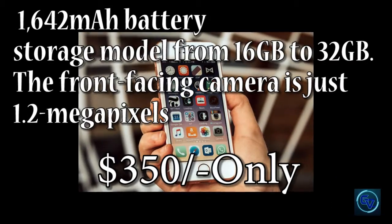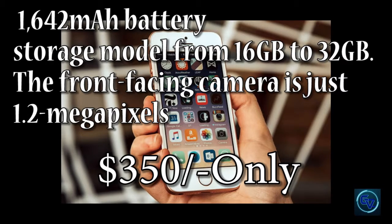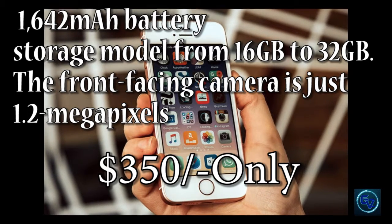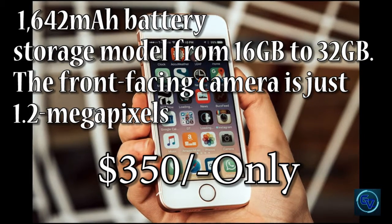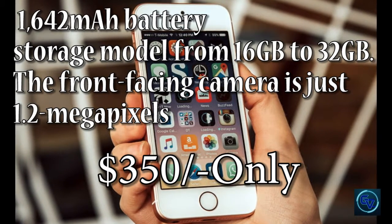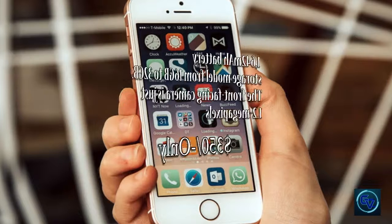There is a 12 megapixel main camera that takes sharp, natural looking photos, with support for live photos. You also get Touch ID, Siri and NFC for Apple Pay. The 4-inch screen matches the 6s for pixel density, so it's sharp and clean. Its battery is only rated at 1642 mAh, but it still delivers above average stamina. Apple has also upgraded the base storage from 16 GB to 32 GB models, and there is also a 3D touch option in it. That's right. And this phone just costs $350.